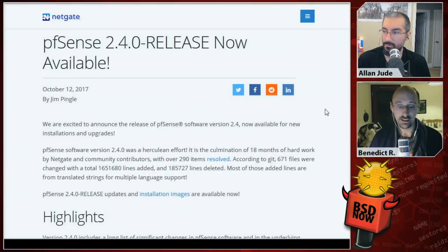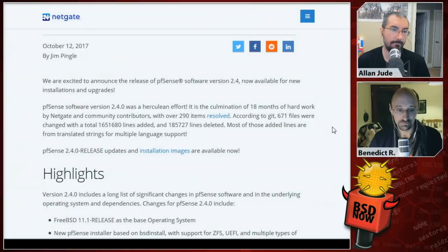So our next story, big news that you might have already heard by now, but if not, here's the information. pfSense 2.4.0 has been released. This is over at netgate.com, and Jim Pingle wrote this release notes article. It starts with: we're excited to announce the release of pfSense software version 2.4, now available for new installations and upgrades. pfSense software version 2.4.0 was a Herculean effort. It is the culmination of 18 months of hard work by Netgate and community contributors with over 290 items resolved.